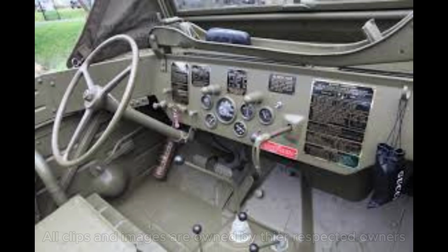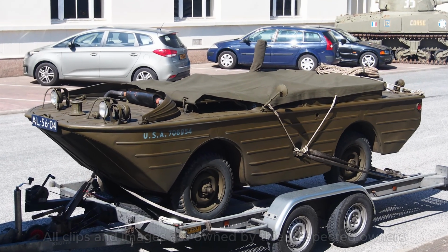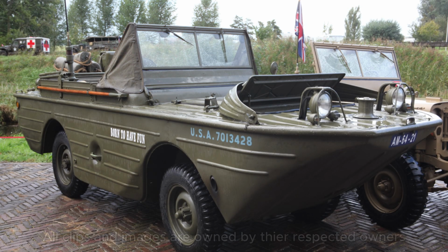the standard Willys MB and Ford GPW Jeeps already in production. Commonality of parts was a military priority. Ford won the contract and began production in 1942.